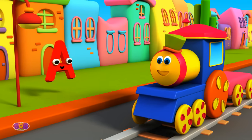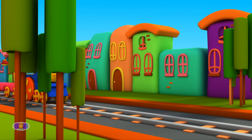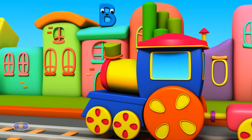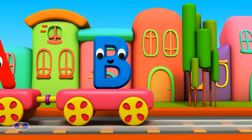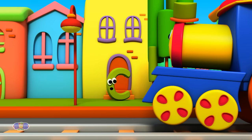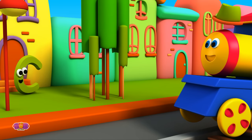Yes, Bob. What are you doing up there, B? I was looking for you, and here you are! Look, kids, there C is. He seems to be going somewhere. Hi, Bob. Hi, C. Where are you going? I'm going to the park. Why don't you join us instead? Yay!